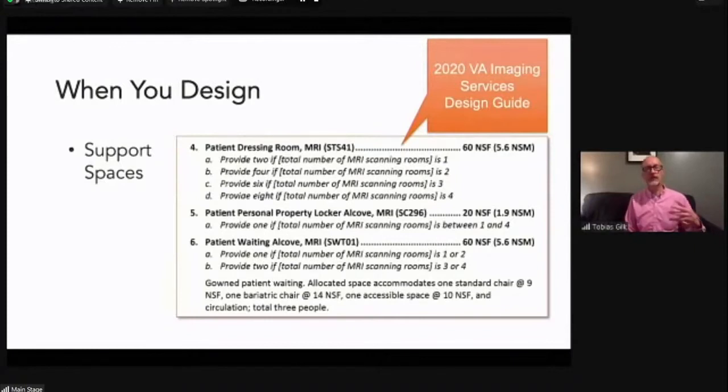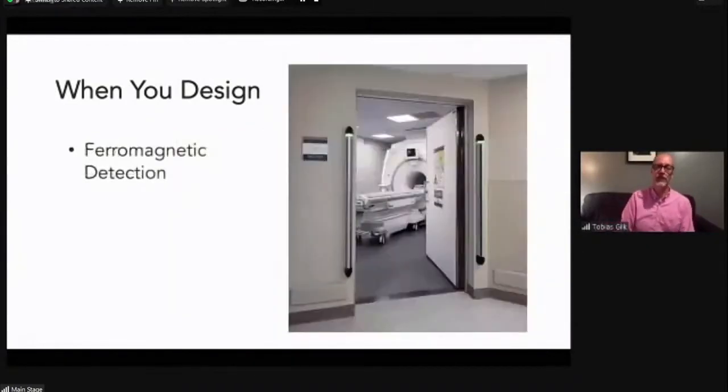So the screening and the preparation piece of this is directly tied to the safety of the patient inside the MRI area. And so we really need to put a great deal of emphasis on those preparatory spaces to make sure that we're doing all of the things that are necessary for patient preparation to reduce those risks before the patient walks into the controlled access point.